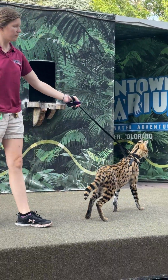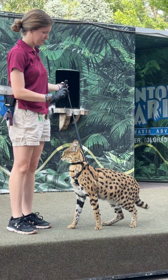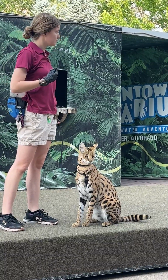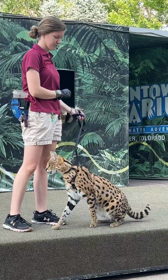So yeah, this is Nima. She's got the super duper long legs, and just like a bobcat, that teeny little tail on the back. It's almost like a raccoon's tail. It's got the almost little stripies, and it's a little fluffier than a bobcat tail. And those super duper long legs make her an excellent jumper.